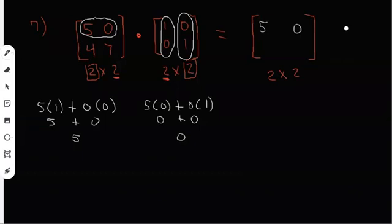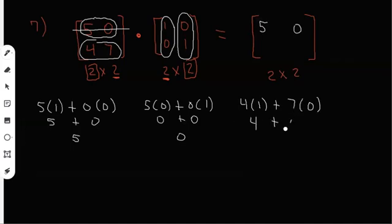Okay. So now we're done with the first row. We can mark it out. Let's circle the second row now. Now we're only going to be working with the second row, and we'll do second row, first column. Okay. Now, if we multiply the second row by the first column, we're going to get 4 times 1 plus 7 times 0. And that's going to give us 4 plus 0, which is 4. So the third number is going to be 4.